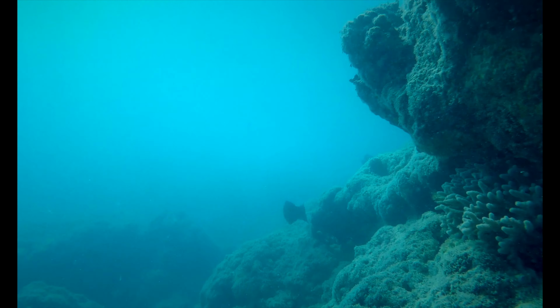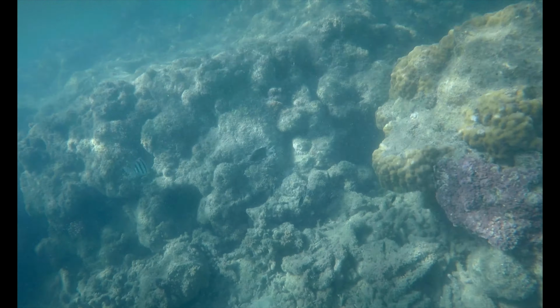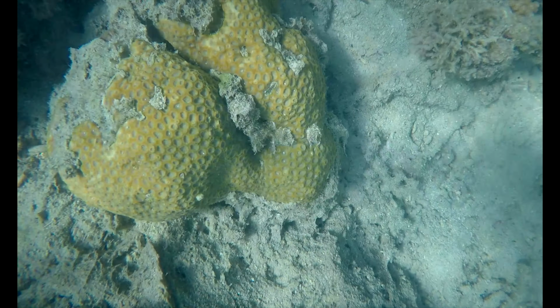As Alison said, hundreds of different types of fish, but the reef looks like it's covered in a layer of dust, likely the effects of the infamous Cyclone Debbie.